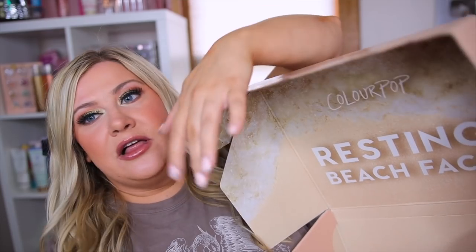I'm gonna swatch everything for you. I know you want to see swatches, and we're gonna do a full look with the collection, kind of gather my thoughts here. But how fun is this box? It came in a giant box this time, and it has a little beach on it, so it's a very beachy summer collection. But let's get into, first up, the eyeshadow palette.